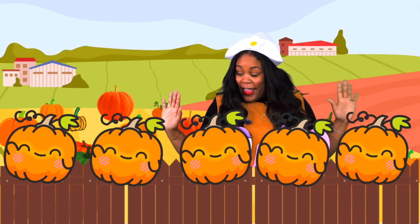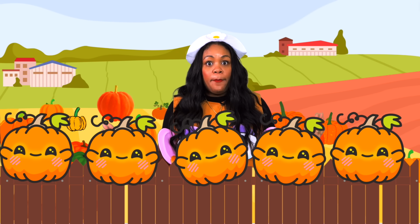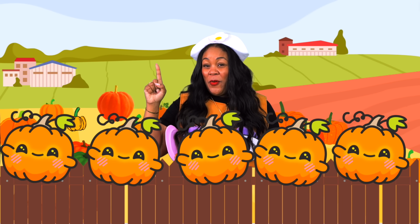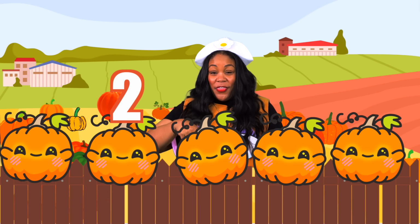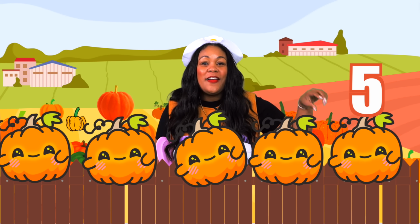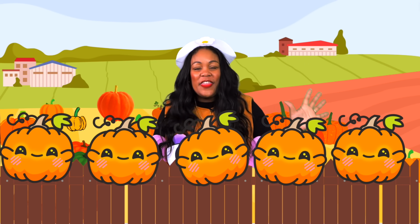Wow! Look at this! Hi, friends! We made it outside! There are pumpkins on the gate! How many pumpkins are on the gate? Let's count! Get your pointer finger or your pointers. Here we go! 1, 2, 3, 4, 5! 5 pumpkins on the gate. Can you hold up 5 fingers? Like this. 5. 5 little pumpkins on the gate.